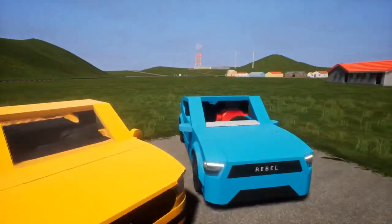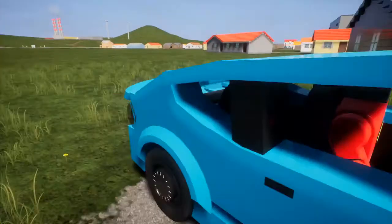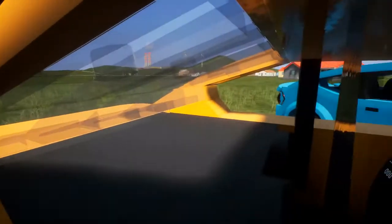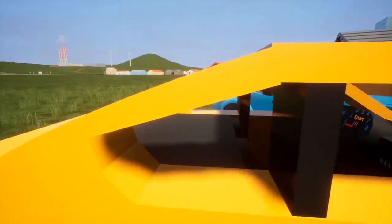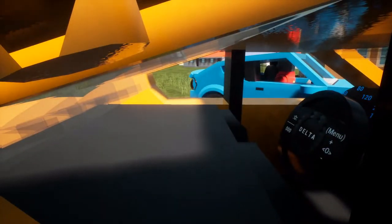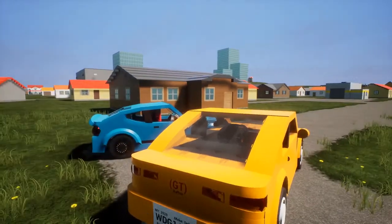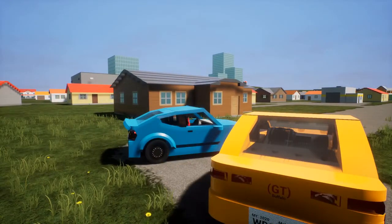For practicality, Rebel's going to take it again just because this one has 4 seats. Although the back seats are kind of cramped, back seats do exist. There is room in the back here for rear seats, but they don't exist. So, yeah. Gonna have to give it to the Rebel on that one too.